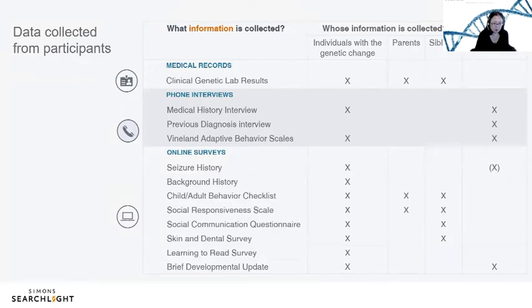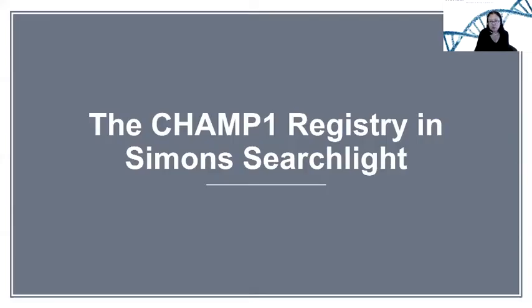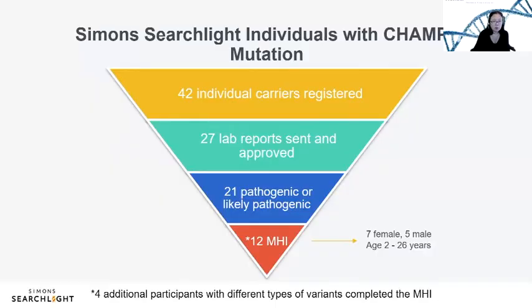I'll bring up one of the points a little bit later, as I know some of you have been conversing back and forth, and bring you up to date. This is specifically as a preview about the issue of cancer. And the bottom line is, don't be nervous, but I'll get to that in a second. So I'm going to present now the data on the Simons Searchlight registry of what we have from CHAMP1.